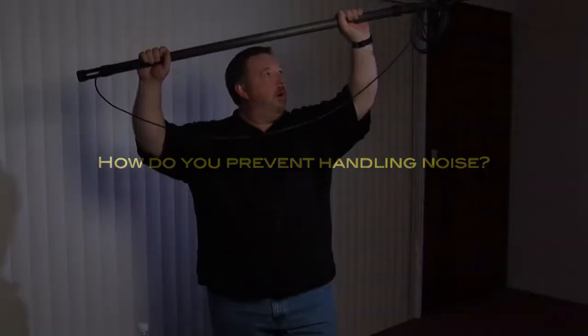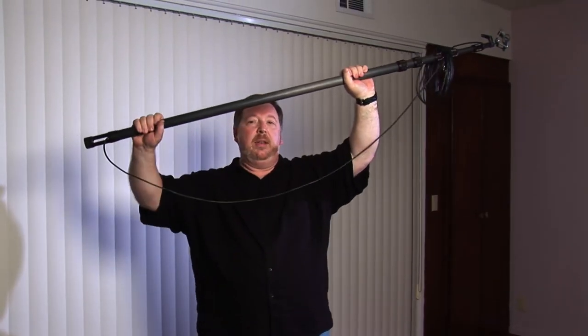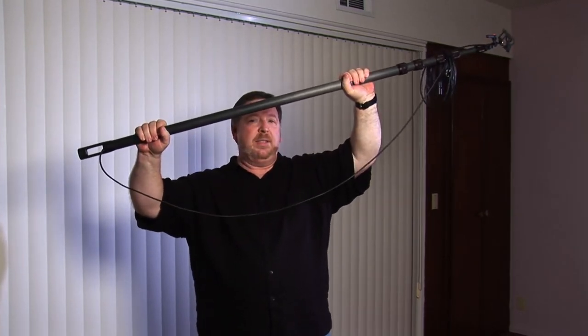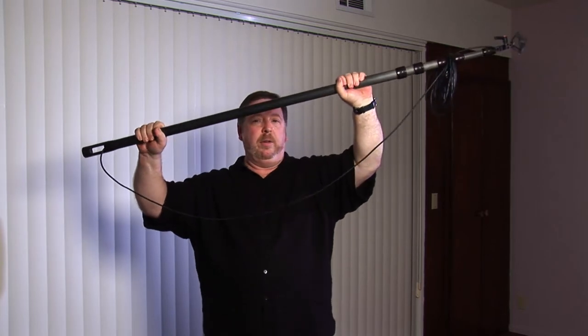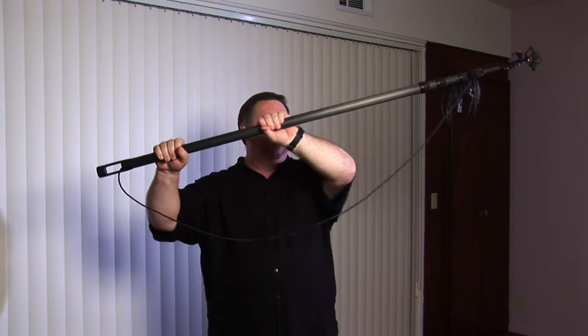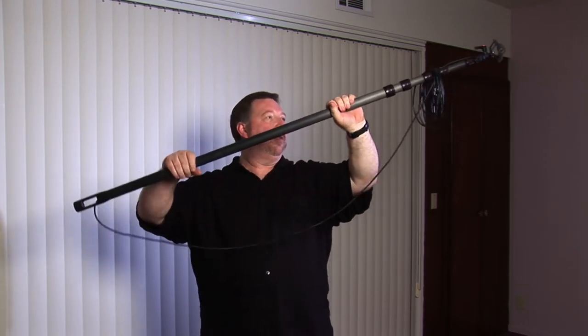And the key to noise is not to slide your hand. You want to make sure that you're gripping the pole like this and you keep it steady when you move the pole around. And then if you lift your hand, you put it back very quietly. You don't slide around. That's very important.